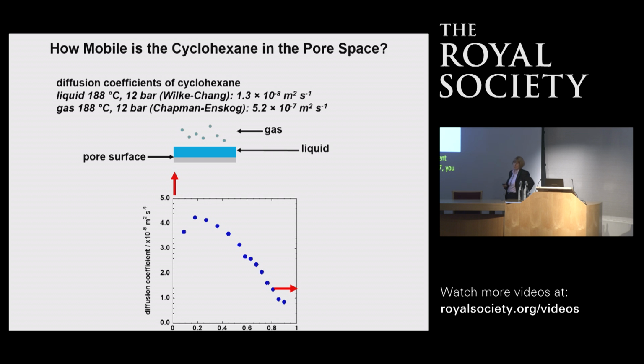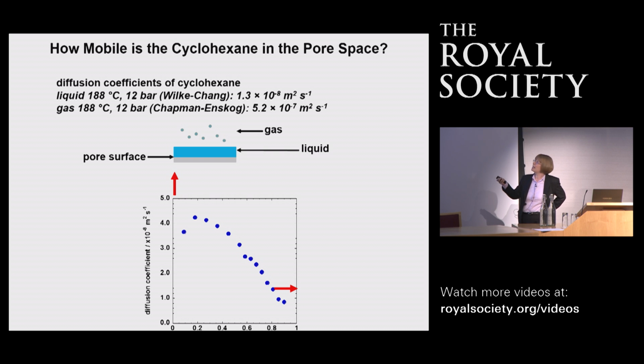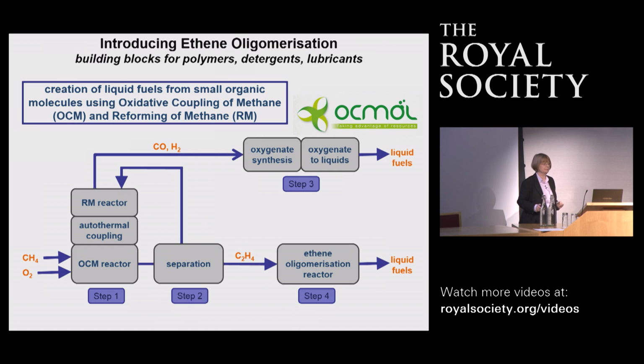And you can start to explain this because actually the gas and the liquid molecules at the surface of the pore will be in dynamic exchange with one another. So what's happening is the liquid building up inside the pore space is slowing down the vapor molecules. But if you just designed on the basis of gas and liquid diffusion coefficients, it's not going to tell you what's really happening inside that system.